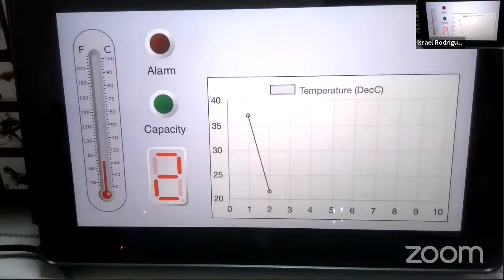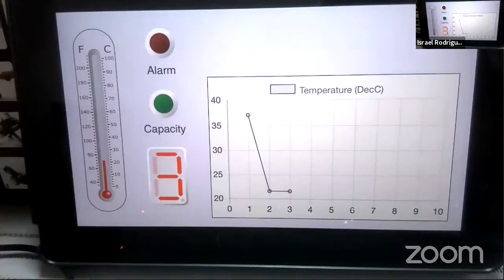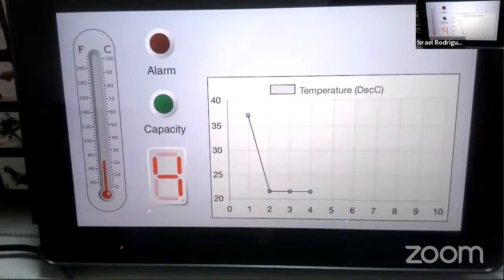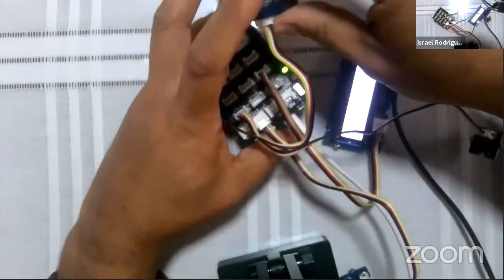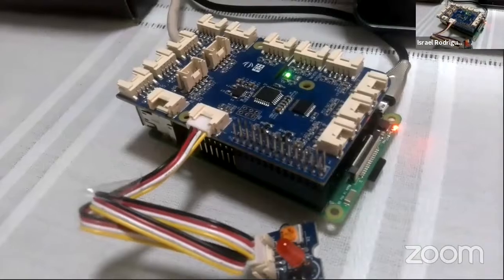Yeah, it's working like crazy, but it's working because I publish a different way, right? I publish again. Yeah, if you see below, it's working. Just clicking here on the Arduino board, I'm going to click again, and I got the same temperature below. Yeah, here we go, 4 times. That's working, guys. It's working well. I just click here using the Arduino board, and publishing information to the tablet through the Raspberry Pi.